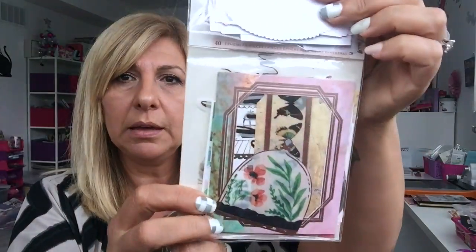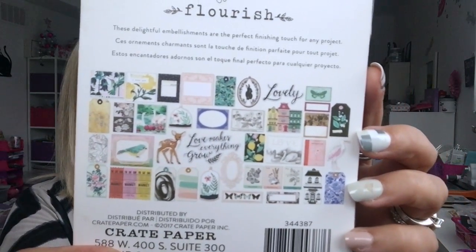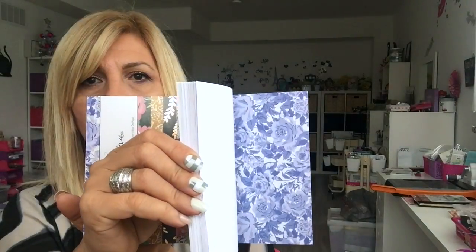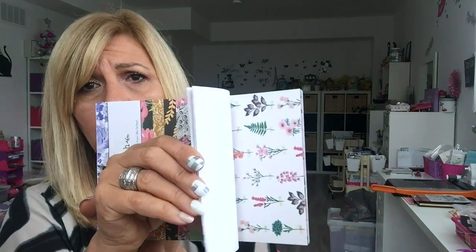And then she got this Maggie Holmes ephemera pack. This is beautiful too. I don't have anything Maggie Holmes. That's all the ephemera that comes. And I see a paper pad that matches it. Oh, this is pretty. Yeah, I don't have any Maggie Holmes stuff. So thank you so, so much for thinking of us when you order these. She said she ordered three sets.